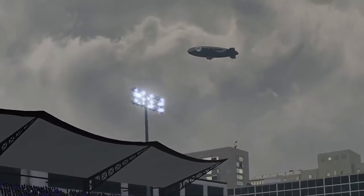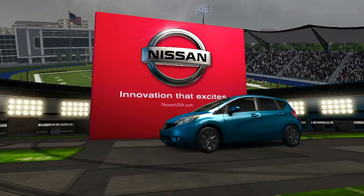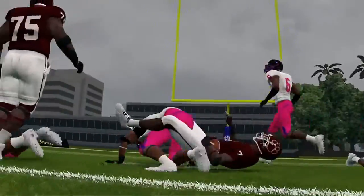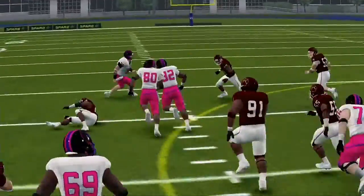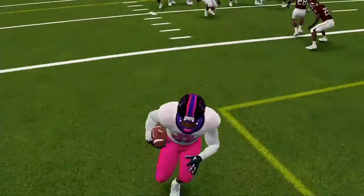Glad to have you with us in the studio for the EA Sports NCAA Football 14 Halftime Show, presented by Nissan. Innovation that excites. Reese Davis and David Pollack here, completely locked in on that first half. People say college football is evolving, it's completely an offensive game. Boy, not this one. This one has that old school, hard-nosed, tough feel to it. Yeah, and it's good. It's kind of refreshing.